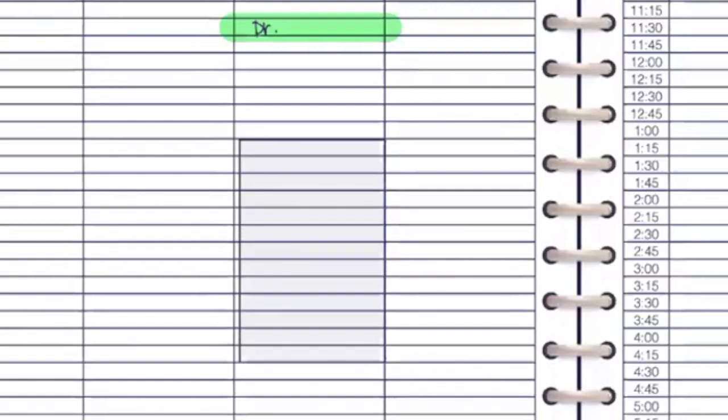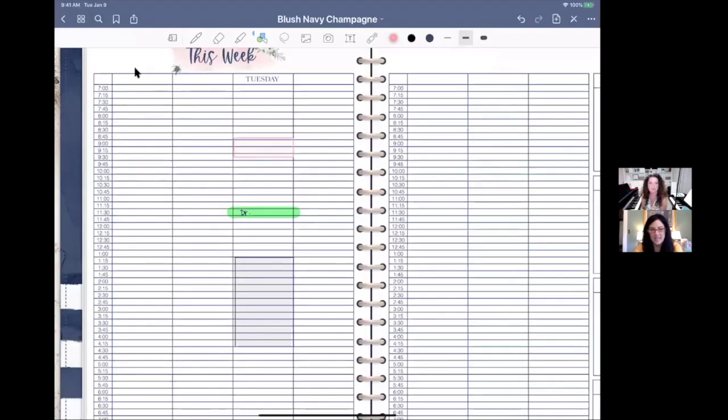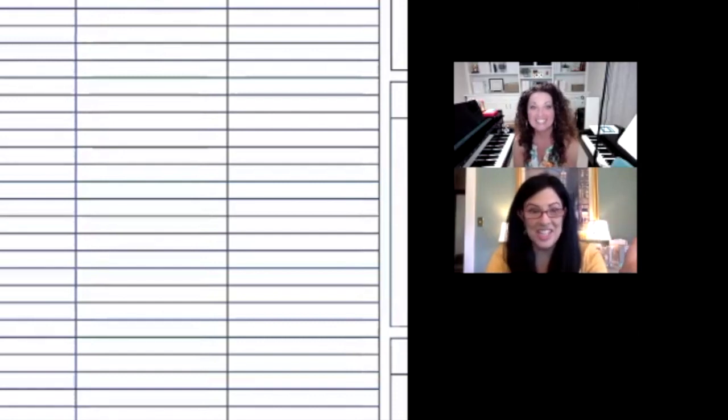So if I wanted to block things off, see, it snaps and makes it a nicer shape. If I wanted a pink shape for this one, then I could use a pink shape. And obviously, if I was doing it for real, I would definitely take my time. This is great because, if your schedule changed or if somebody cancels, you don't have a big mess in your planner. You can just click on it and make it vanish.